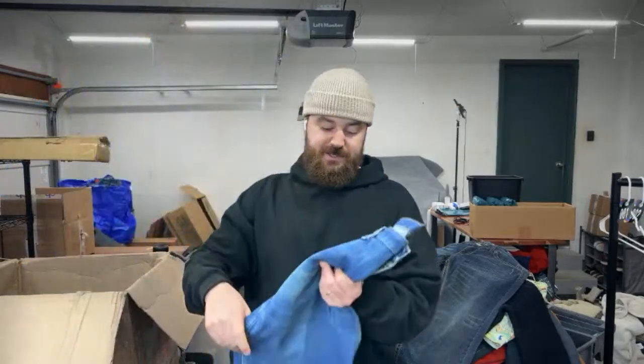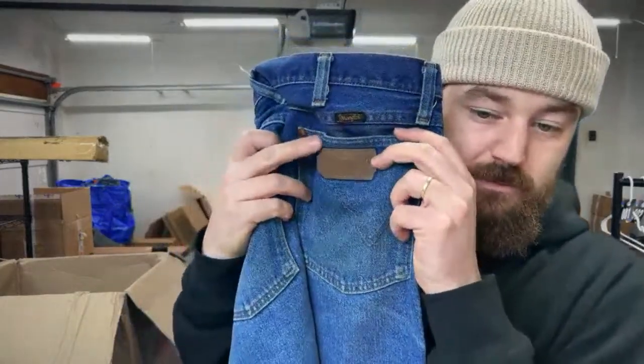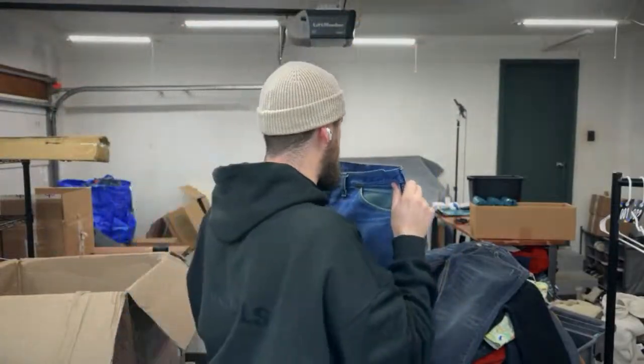All right, a couple pair of jeans here. We got some vintage Wranglers. Vintage Wranglers, a little bit of damage to that patch. But they are made in USA with a 36-inch inseam. So really nice cowboy cut vintage Wranglers.